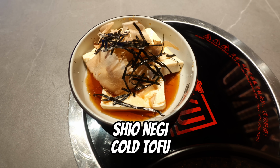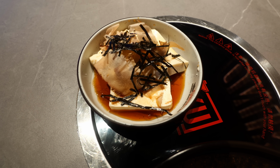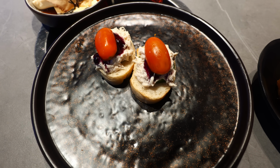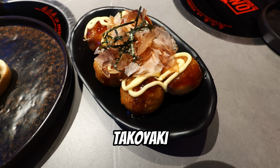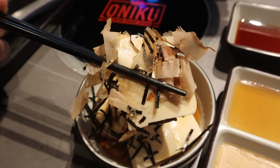And from the appetizer section, we got shio negi cold tofu, which is always one of my favorite things to get in a Japanese restaurant. Cold tofu. This one is super cool. The seared tuna with blueberry glaze. Never had anything like this before, so I am so trying it. And this one is the takoyaki, Japanese savory pancakes. Always a favorite of mine. While I'm waiting for my grill to heat up, maybe I'll try some of this tofu, some appetizers.